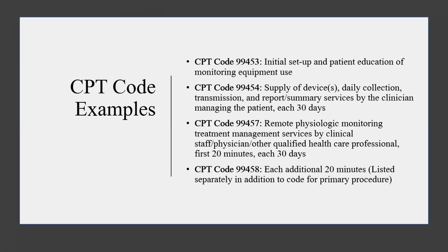The codes that were created under Medicare that began being paid in January include the CPT Code 99453, which is the initial setup and patient education, so patients understand how to use the device. And a lot of times these devices are very simply part of an app on an Android or an iPhone, and the devices work in coordination with them.